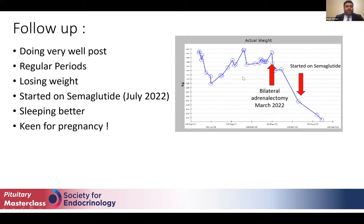Now, during the follow-up, the patient was doing very well post-operatively. She had a regular period, she was losing weight, she was sleeping better. And as you can see here on this graph, after the surgery she was losing weight, and to boost the weight loss, she was started on semaglutide in July 2022. And the patient was later on, toward the end of the year, keen for a pregnancy.